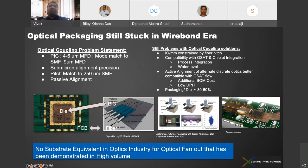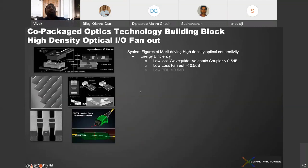So if you really think about it, there is actually no real substrate equivalent in the optics industry. We talked about an almost $50 billion industry in the electronic ecosystem, and there is no such equivalent in the optics industry. That's really a big gap that I currently see, right?